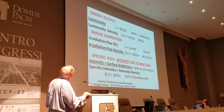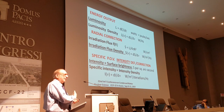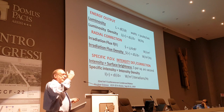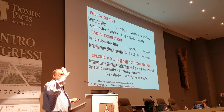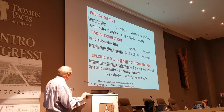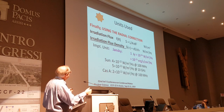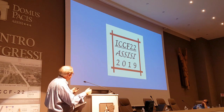So here's the experimental measurement. If you end up doing this, it's very like ultracalorimetry. What you're looking at is a change of temperature on the antenna, and the equations are actually quite similar to what we use in calorimetry, and the unit that they use is a Jansky.